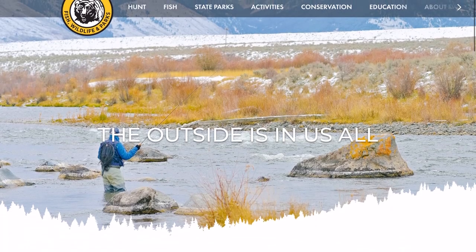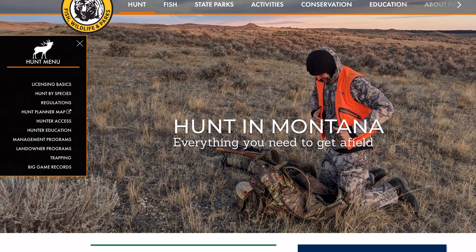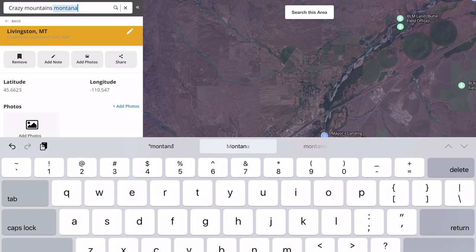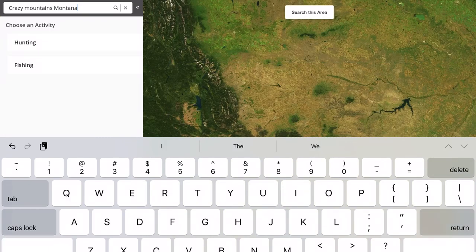Now, the license is relatively easy to obtain through the draw. Our office staff takes care of all of the applications for both myself and our clients, so I wasn't surprised when I got the notification that I'd drawn the license and got them in the mail, and I was able to start making some plans and looking forward to the coming hunting season.